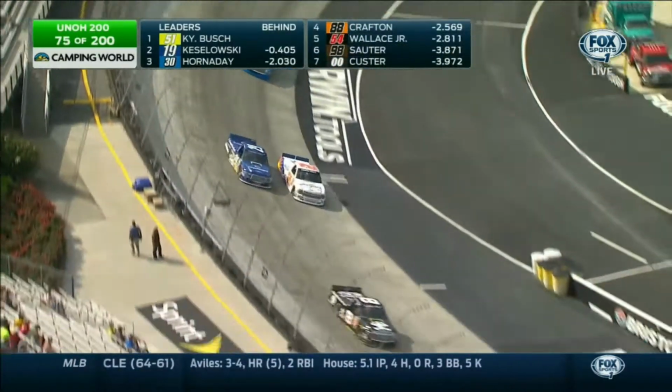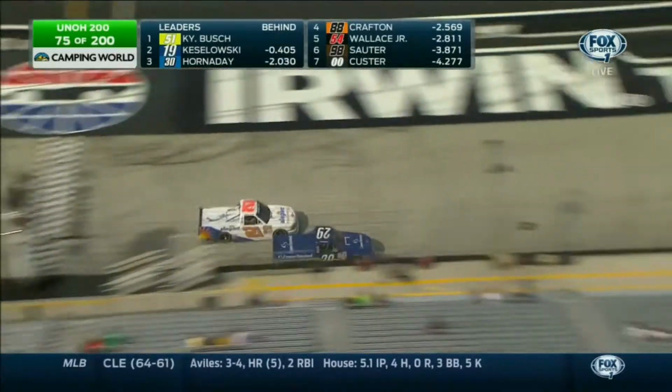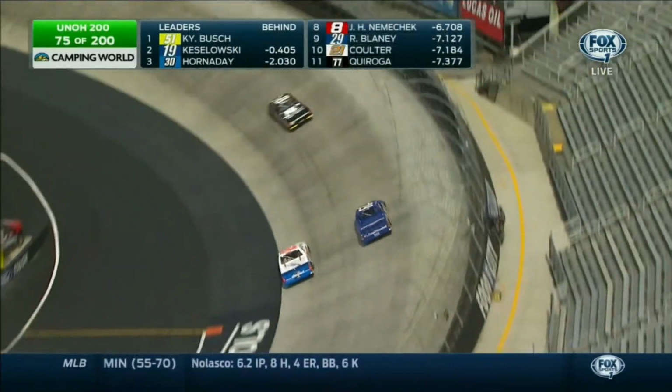I'll tell you, guys, the one in trouble early in this race is the 29 truck of Ryan Blaney. Good pit work got him up in the top 10.